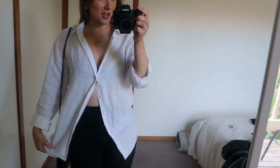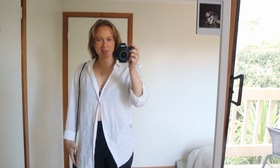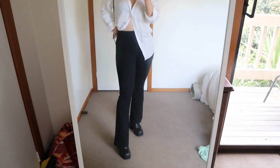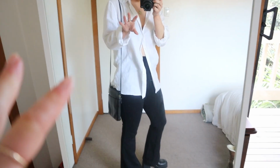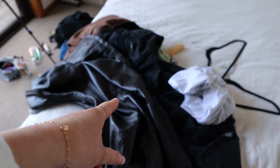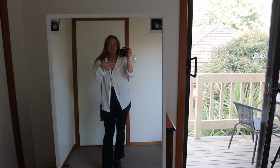Okay, so this is the look. We've got a button-down linen white shirt with a little black bra showing, and honestly it was totally by accident. I was gonna do the whole thing but then did one and I was like, okay, kind of liking this vibe. And then we've got some black flares with my Windsor Smith boots, little matching leather bag, and not sure which jacket I'm gonna go with. Probably gonna go with my brown leather, but this is the main outfit and I kind of really love it. Definitely something I've never put together before, but I think it turned out alright.